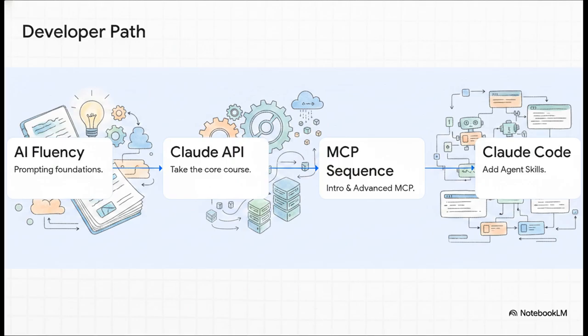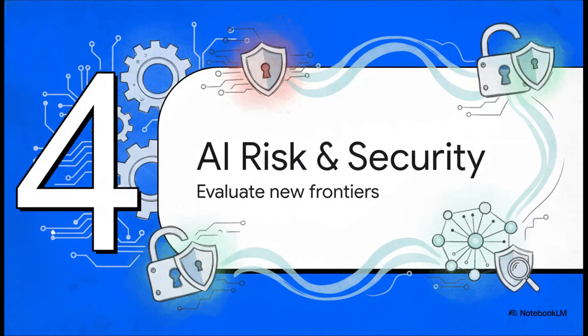Finally, step 4 rounds out your workflow with Claude Code in Action and Introduction to Agent Skills. Yeah, it's a pretty extensive roadmap, but it covers the entire engineering stack. Now, what's really interesting about this next section is, well, let's jump into section 4, AI, risk, and security.